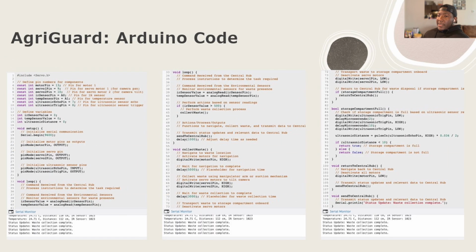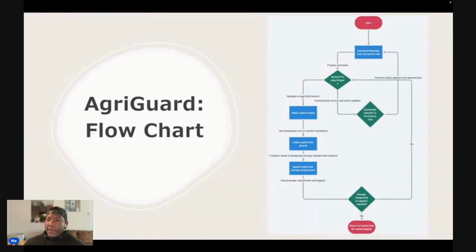In addition to our robust circuitry, the AgriGuard's functionality is powered by meticulously crafted Arduino code. Designed for efficiency and effectiveness, our code orchestrates the seamless interaction between sensors, actuators, and data processing algorithms. By receiving inputs from sensors, the code executes precise actions such as motor control and data transmission, enabling real-time monitoring and decision-making. Through meticulous testing and optimization, our Arduino code ensures reliable and responsive operation of our AgriGuard in the field.